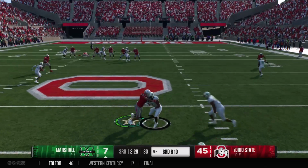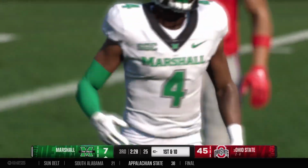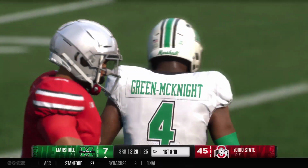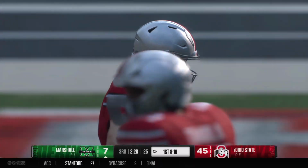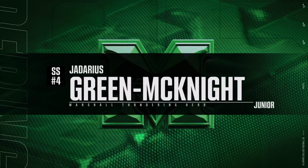Fires into traffic. It's picked off. Couldn't find a ton of room on that return, so small change. They take over at the 43. Who says defensive backs don't have hands? Nice job breaking on the football and making the catch. A lot of times you see guys.